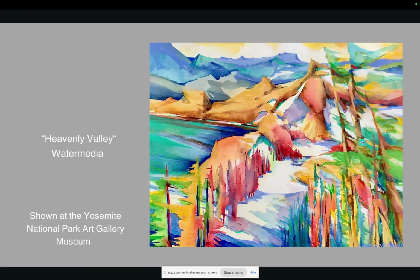So things are getting a little more abstract, and we're introducing water media again, acrylic. And it's fun walking around up here at the top of Heavenly, especially in the summertime. There are a lot of high lakes you can look down on. You can look out into the Carson Valley beyond, and Tahoe's just straight down. It's magnificent.